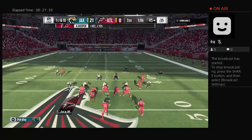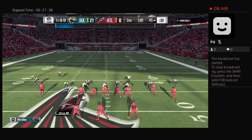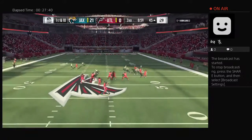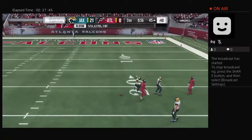A Falcon first down. Ryan to his young tight end, Hooper. Many different ways to create space, but on that play, he did it with that big, wide body of his. Didn't get a whole lot of yardage on the play, but it did what it was supposed to. Pick up a first down.